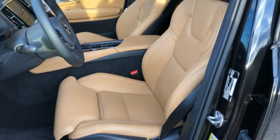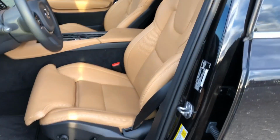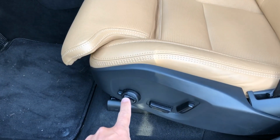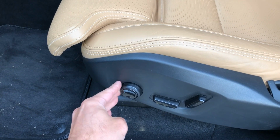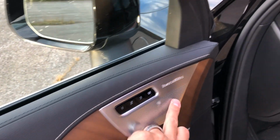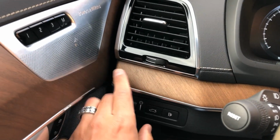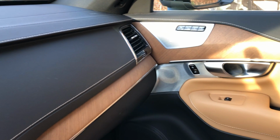So the seats, still some of the most absolutely comfortable in the business. Multi-way adjustable. Here's how you synchronize for the lumbar, for the lower adjustment by toggling up and down and then selecting up and down. The wood, it's beautiful. It's so lovely. Stunning grills for Bowers & Wilkins. Let's get on in. The attention to detail is beautiful. Just the materials, the stitching, the layout. It's so simple yet so elegant and luxurious.